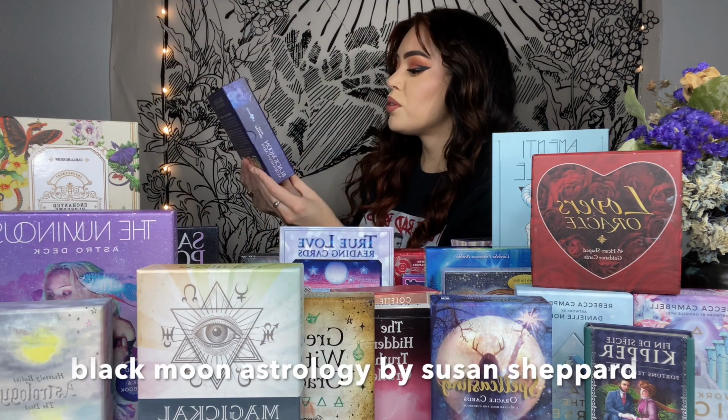We have the Black Moon Astrology cards. Oh, I got this deck on Amazon. I couldn't find it anywhere else, you guys. I really do try to stay away from Amazon, but I couldn't find this deck anywhere else. We have the Black Moon Astrology cards by Susan Shepard. Highly recommend this deck. Again, any of my astrology decks, you guys, I'm always going to recommend, because I feel like astrology decks just make sense in every situation and every reading. I feel like there's not a reading where you can't use an astrology deck or it's not fitting to use an astrology deck.